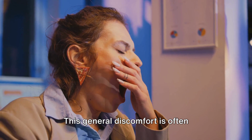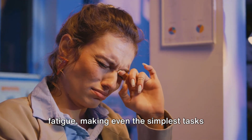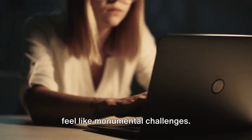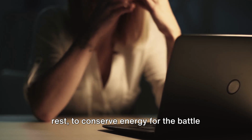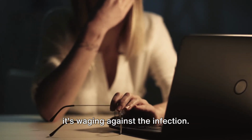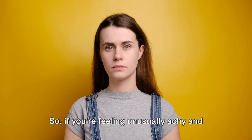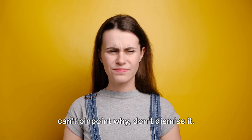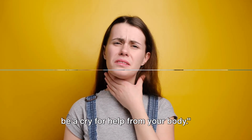This general discomfort is often accompanied by a feeling of weariness or fatigue, making even the simplest tasks feel like monumental challenges. It's your body's way of telling you to rest, to conserve energy for the battle it's waging against the infection. So, if you're feeling unusually achy and can't pinpoint why, don't dismiss it. Remember, unexplained body aches could be a cry for help from your body.